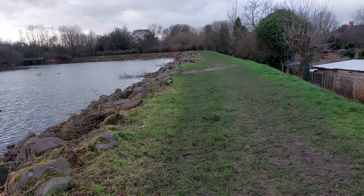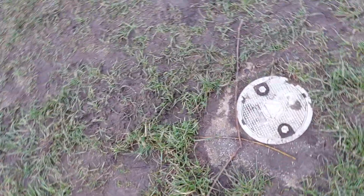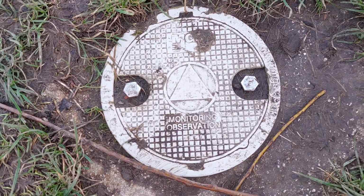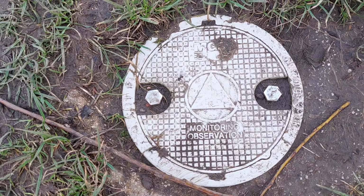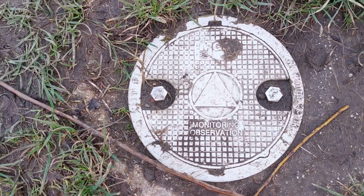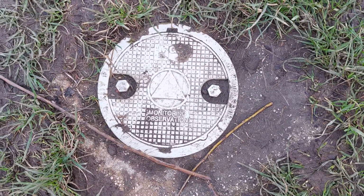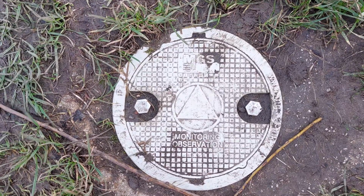So I've just come further along the path again, as you can see, and I've just noticed something interesting on the floor by my feet. This little silver steel disc with a triangle on it, and it says monitoring observation, and some text around the edge of this disc, which I can't make out because it's a bit dirty and a bit worn out, I think. So that's going to be interesting. Does anyone know what this means? You've got MGS there at the top of the circle.